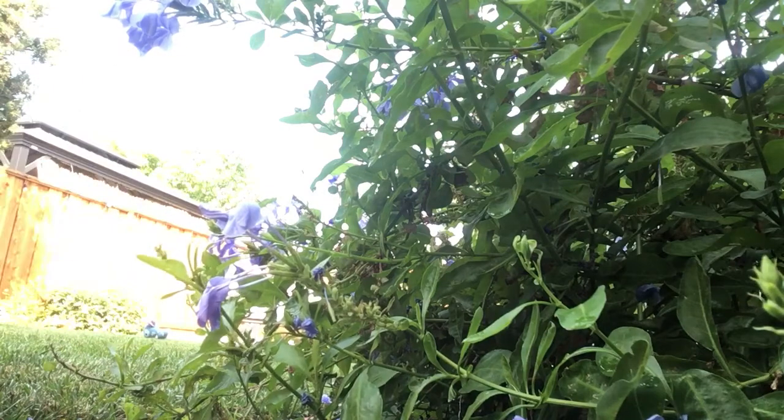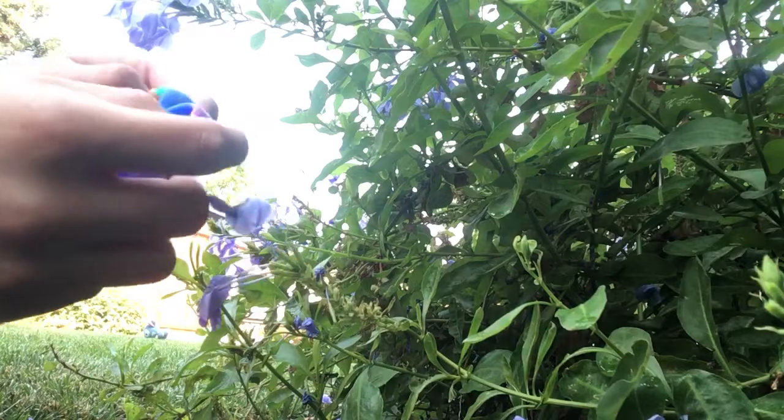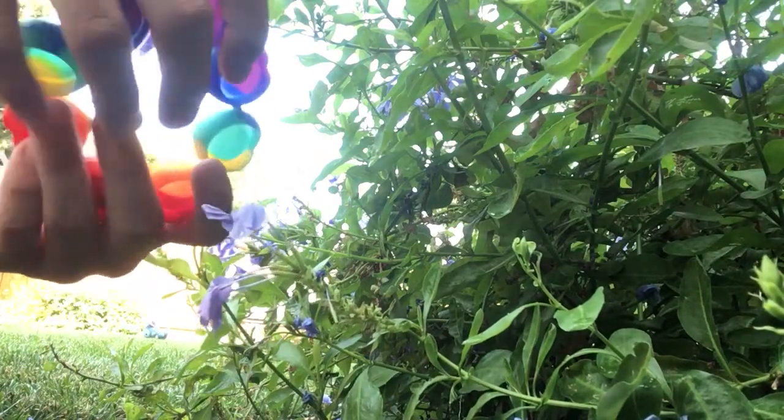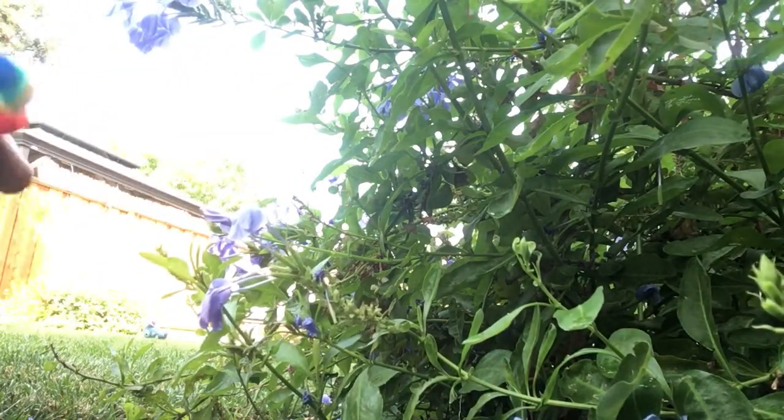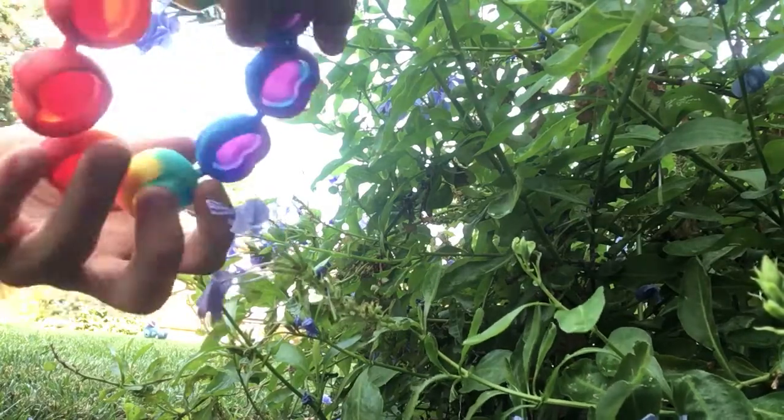Everyone! So today I'm showing you my new fidgets I've gotten in the past week. So the first one I got was this one. It was a couple weeks ago. It was like the Pop-It bracelet, and yeah, so this is it. It's rainbow.